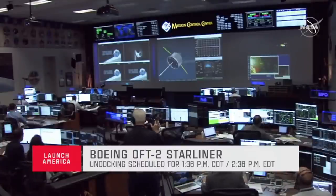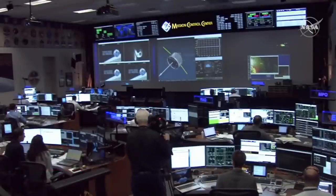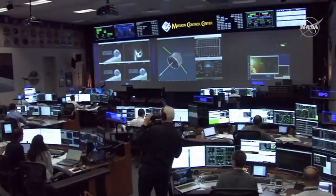The hooks on Starliner's nose are set to open. They are going through that motion. Telemetry coming down from the vehicle showing the status of each of the 12 hooks on Starliner. It'll take about a minute and a half for the hooks to completely open.